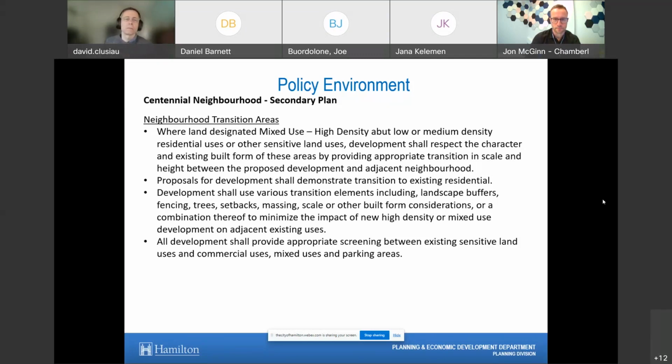Proposals for development shall demonstrate transition to existing residential. Development shall use various transition elements, including landscape buffers, fencing, trees, setbacks, massing, scale, or other built form considerations, or a combination thereof, to minimize the impact of high density development or mixed use development on adjacent existing uses. All development shall provide appropriate screening between the existing sensitive land use and commercial uses, mixed uses, and parking areas.